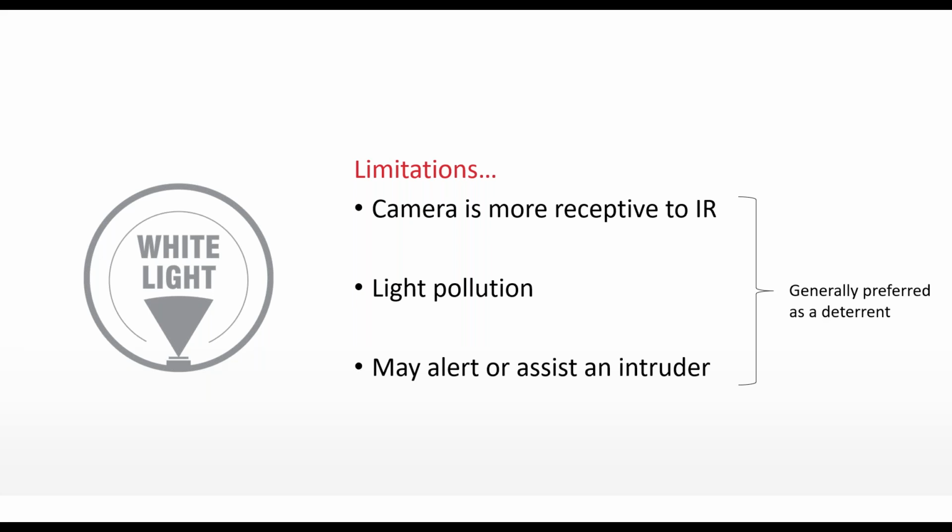Another important point that you need to think about is where you're actually placing the light. As we've said, you'd expect a bright white light to act as a deterrent to an intruder, but you could spin it in a couple of different ways. If you've got light everywhere 24/7, that light could potentially be used by the intruder literally just to see where they're going. It could almost be used as an assistance.